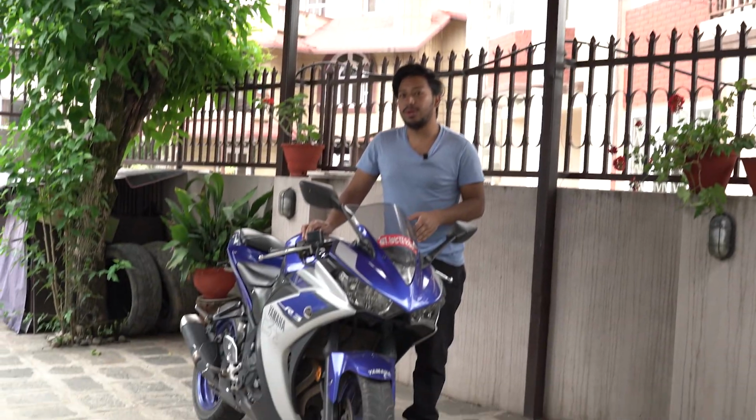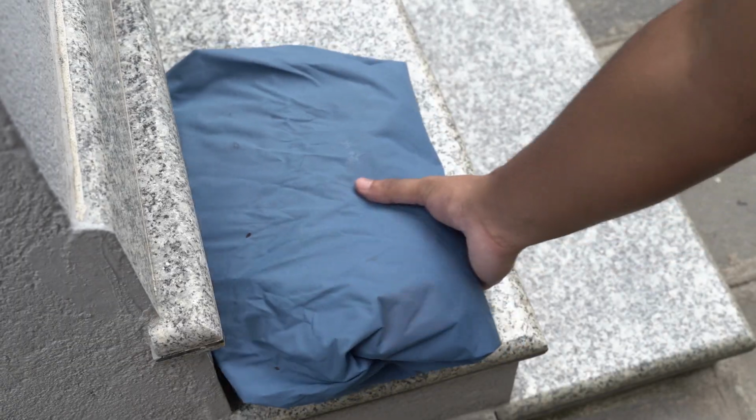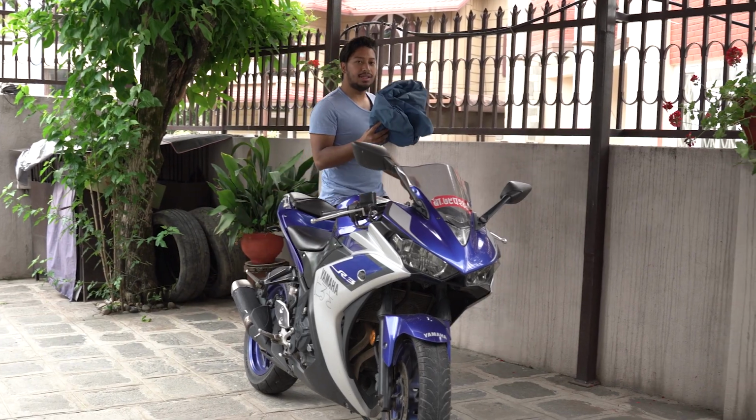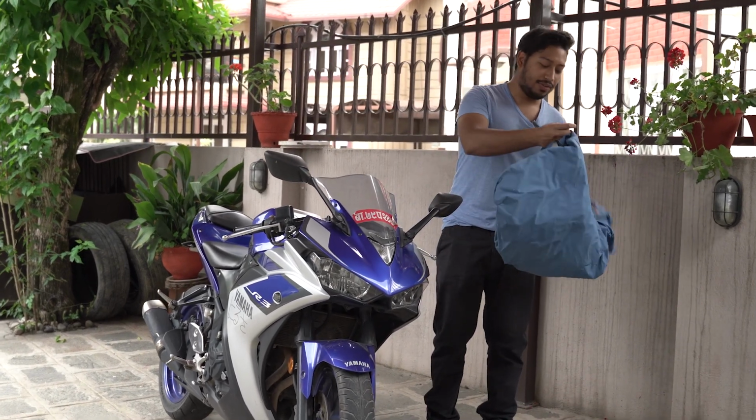As I've mentioned before, this shed is occupied by another vehicle. So what I do is I use a different cover for my bike to protect it from all the environmental elements. So this is a cover that I custom made for my bike using the measurements of it.